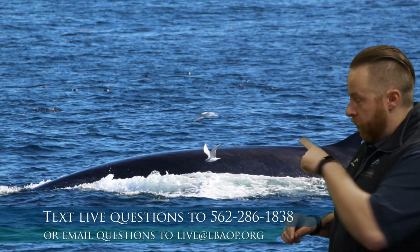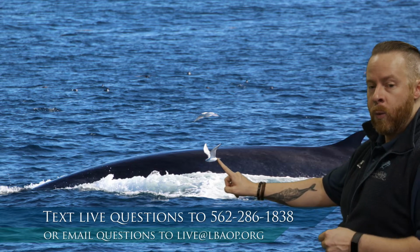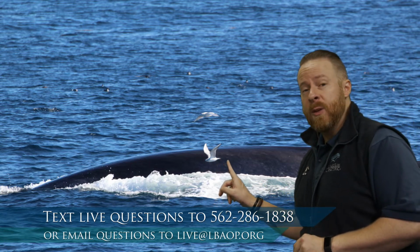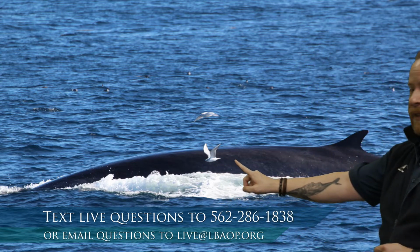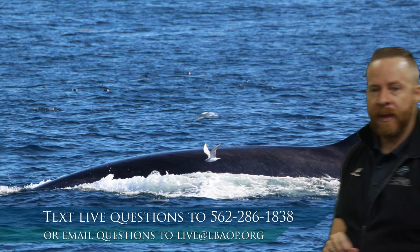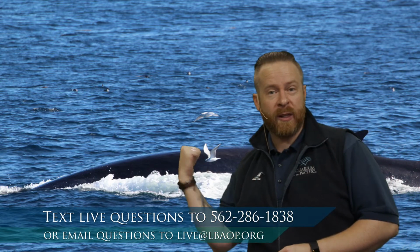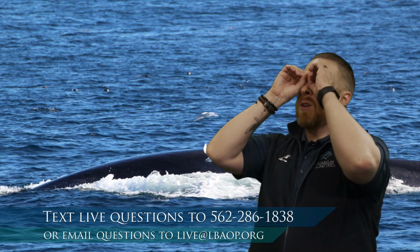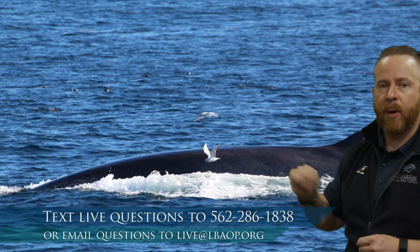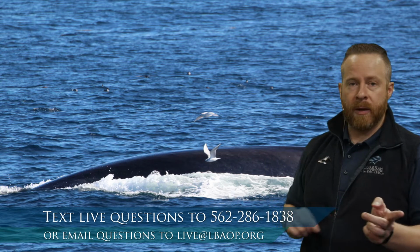Now here, keep a close eye. Look at this bird right here. This bird is how we know fin whales are in the area. This is a type of gull, a type of seagull. And if they're out there, they eat the same food as that fin whale does. So we'll look for the birds and the whales in the water. And if we see these Bonaparte gulls, we know there should be a fin whale nearby, because if one of them is eating, the others figure it out.